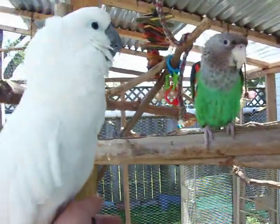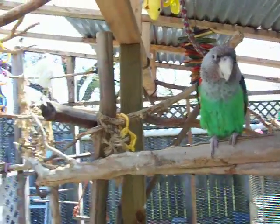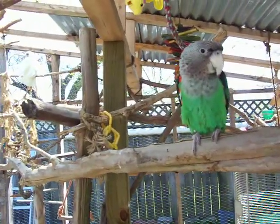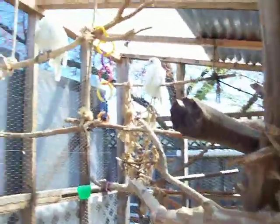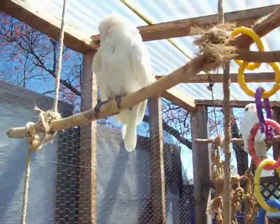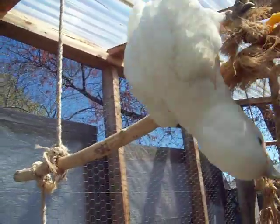But compared to size, she's at least twice Scout. I know. At least twice the size of Scout and Pearl. Barry's a little bit bigger than Pearl. Hi, Pearl. Hi. Hi, Roxy.